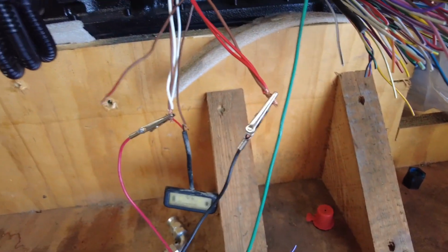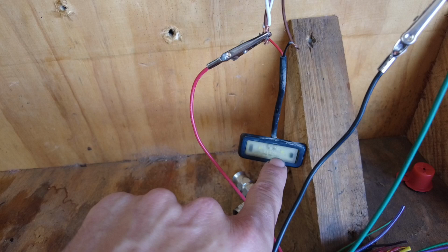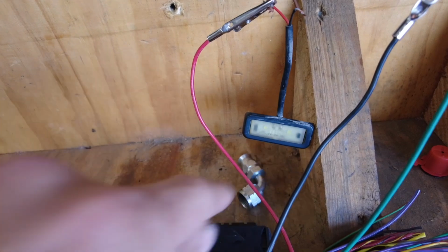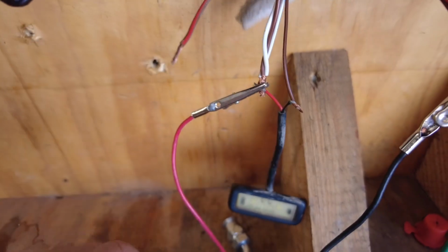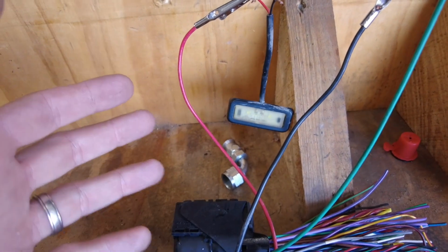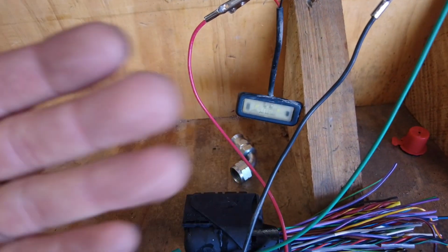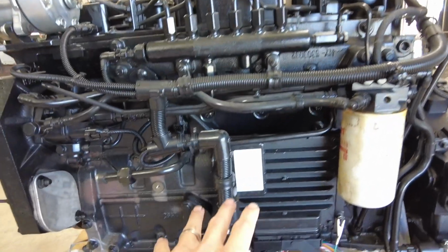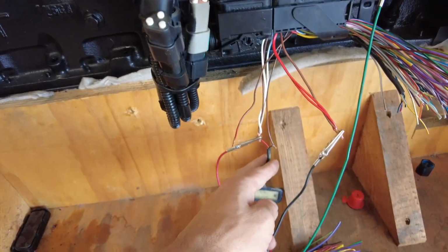So with this all set up like this, we can actually see the wait to start light illuminate, which will tell us that the ECM is turned on and that it is in the run state, meaning that it's going to be ready to crank. So theoretically what we should see is turn the key on, which is going to be touch this wire to hot to simulate the ignition key coming on, and we should see this light illuminate, and it should stay on for somewhere around, I don't know, probably 3 to 5 seconds, and then it should go basically dim. That's how we'll know that the ECM has turned on, read the intake air temperature sensor up top, and it has told the truck to send a signal to the computer that it's time to start the engine, which would illuminate the wait to start light.